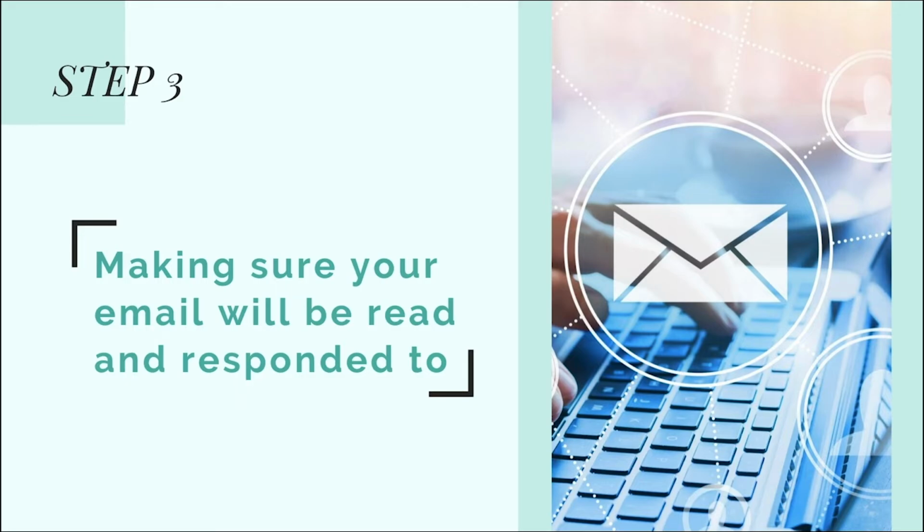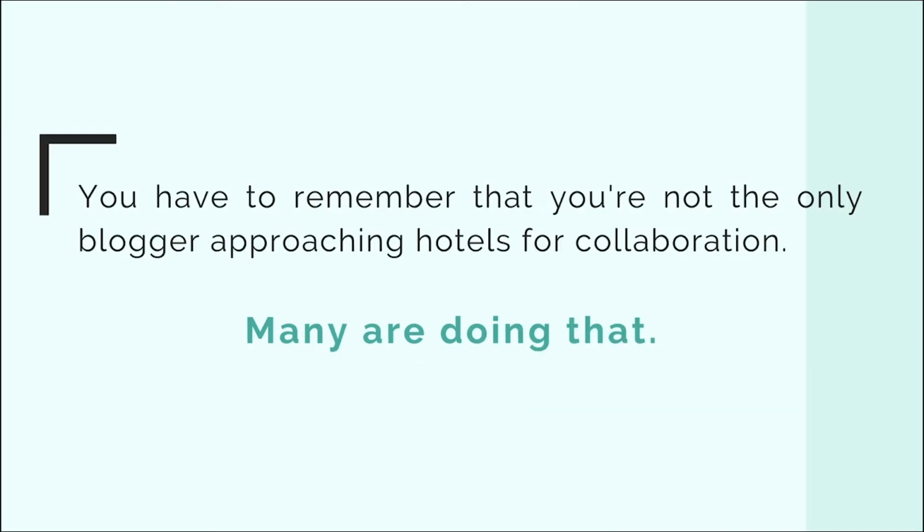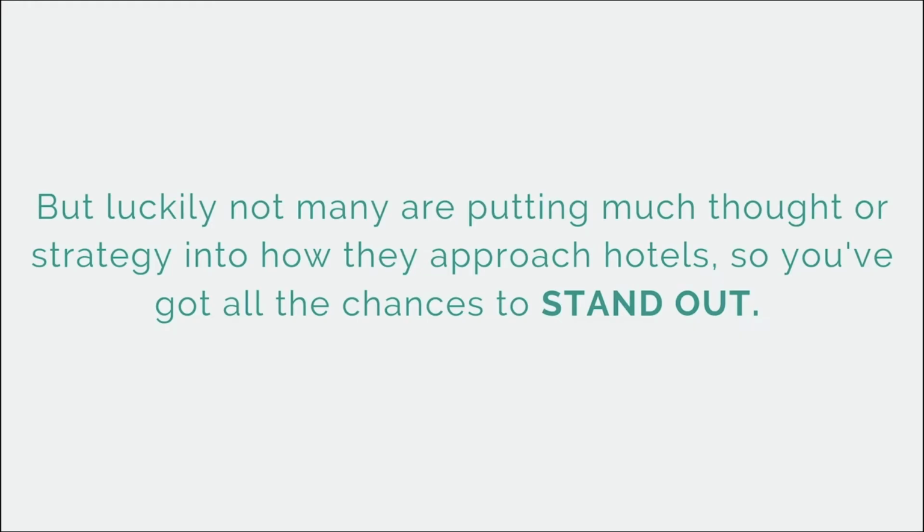And that's step number 3. How do you make sure that your email will be read and responded to by the marketing manager? This is actually something that most people never think about before sending their pitch, and that's the reason why they quite often are not successful. You have to remember, you are not the only one approaching hotels for a collaboration. A lot of people are doing that. But as I said before, not many of them put in extra effort and strategy behind pitching each and every hotel. So right now you have all the chances to stand out over all of those people.